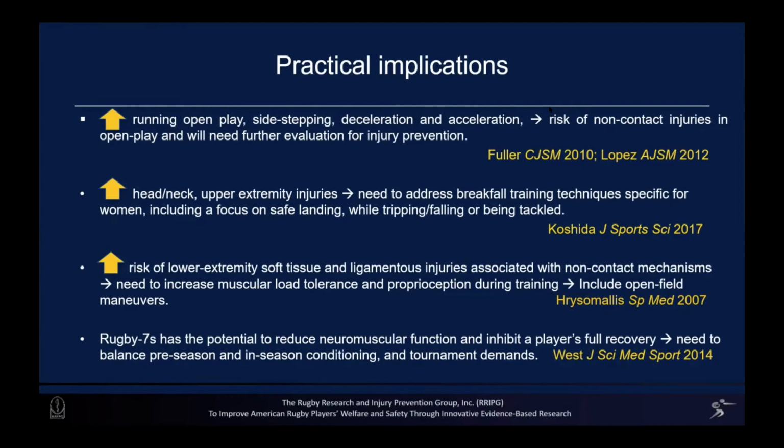Increasing muscular load tolerance and proprioception during training and including open field maneuvers like change of direction may help reduce the risk of lower extremity soft tissue and ligamentous injuries associated with non-contact mechanisms. These training programs could help with the sudden stops and abrupt changes in directions encountered in Rugby Sevens.